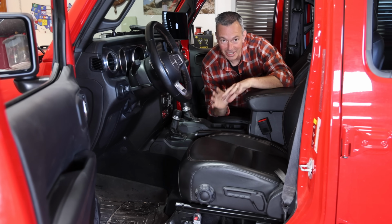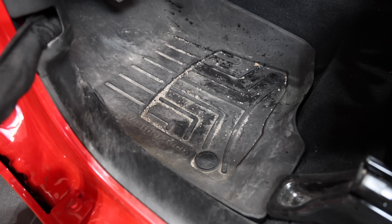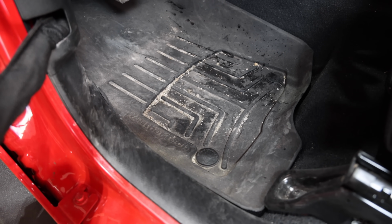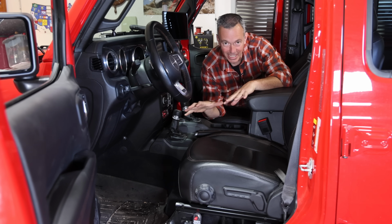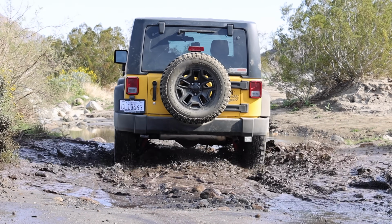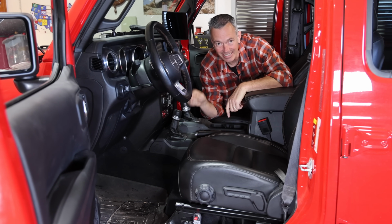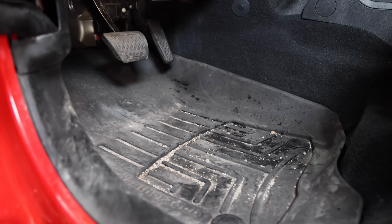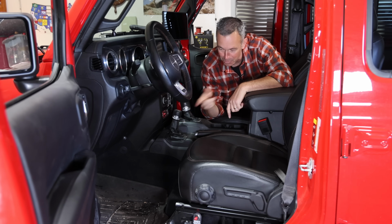Now this next one is a no-brainer for me, and that is some rubber floor mats. I can't tell you how invaluable that is. When you're out on the trail and you have those nice little plush carpeted mats and you go out in some mud or some really nasty dirt and you come home, you're gonna regret not having invested in some rubber floor mats. These are a nice upgrade, and it's so nice to come home at the end of the day, just hose them off and put them back in. Get yourself a good set of rubber floor mats.